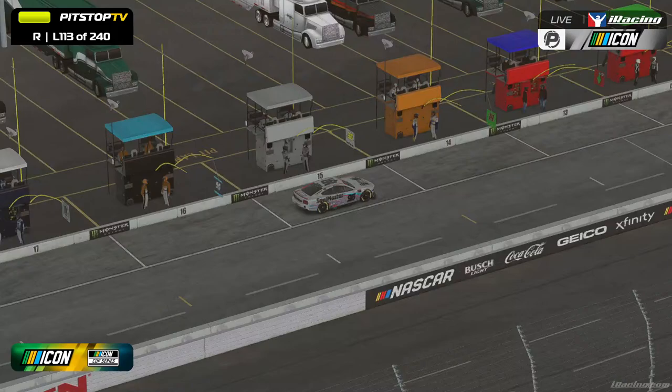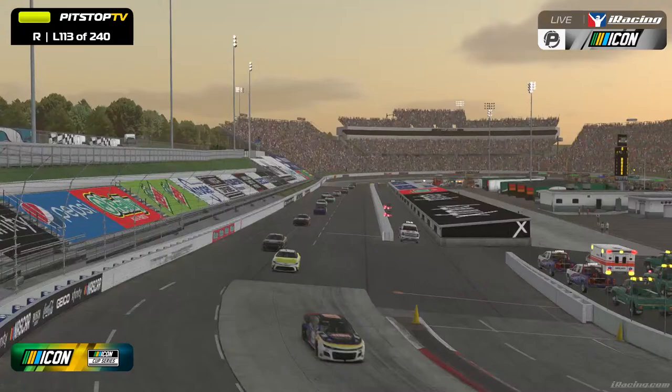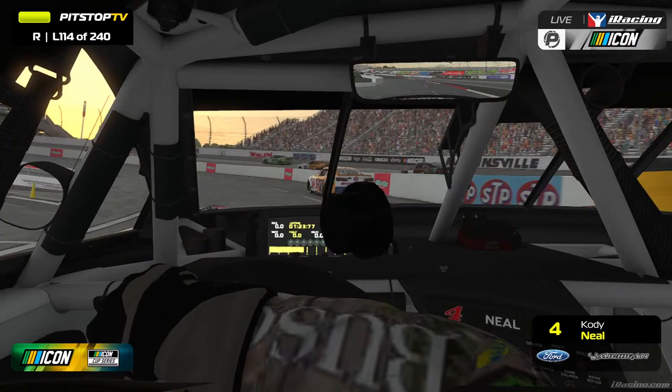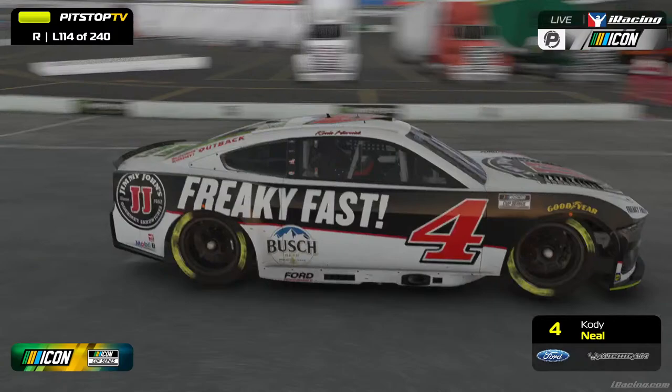And Teseo is catching up. So I think the 01 is going to go to the rear for the caution. I don't think it's exactly debatable there. How bad is it for Cody Neal? Ooh, it's looking pretty bad. Look at how much he's cranking that wheel just to turn it left. Right front's junk.